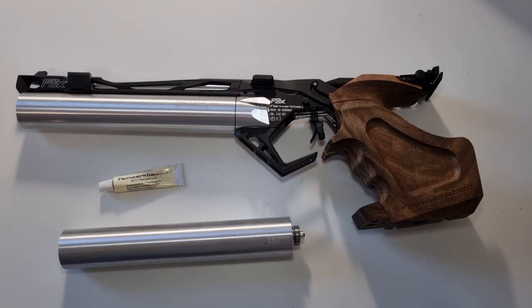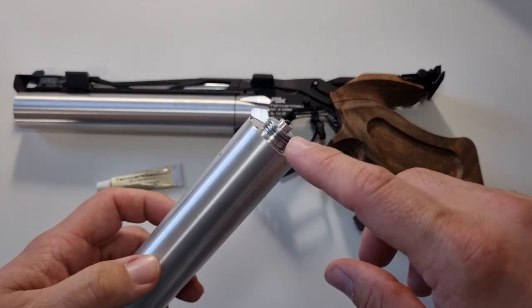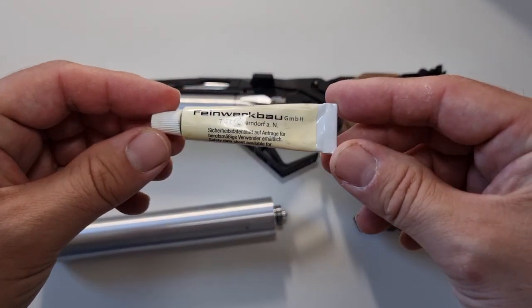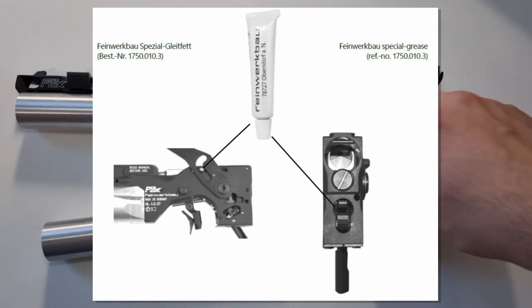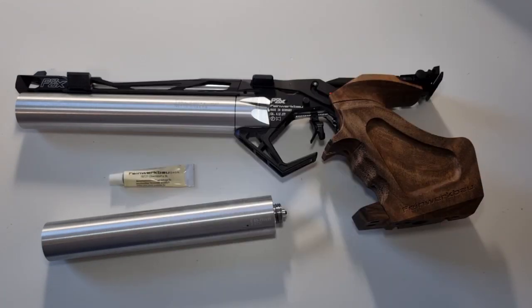Maintenance on this pistol is quite light. The manual mentions the regular greasing of the air cylinder threads with the special Feinwerkbau grease. Also, once a year, the trigger parts should be also greased and the barrel cleaned with a normal cleaning kit.